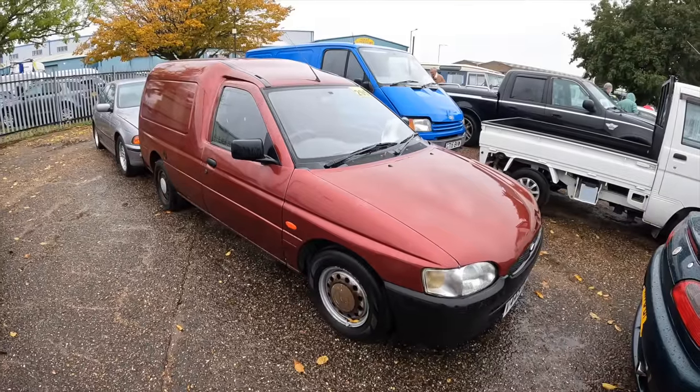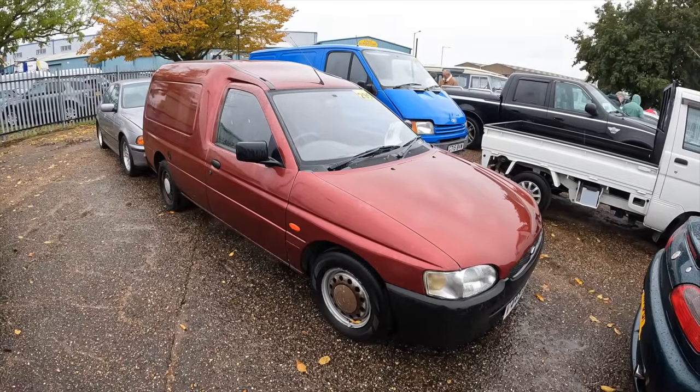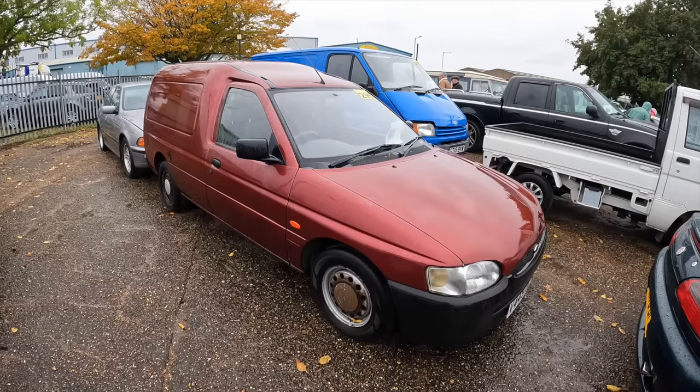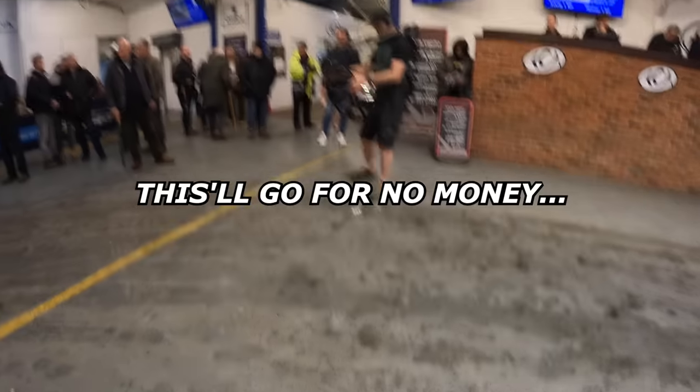Not a minter by any means, but it's here today as a no reserve, so I'm quite interested to see what that makes considering the condition. This will go for no money.